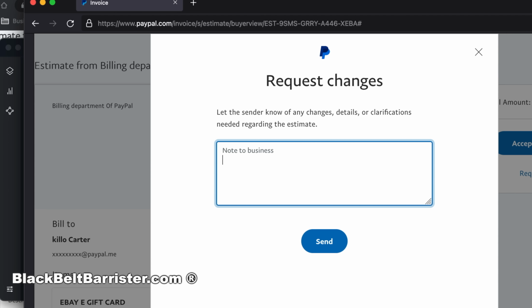Now, here's the problem. The only issue you've got here is that there's one button to press. Well, you can download it as a PDF, which will look like an official PDF, but the only button you can press really is accept the estimate or request changes. If you click request changes, this just shows you note to business and then send. So perhaps you'll be sending some message if you are fooled by this scam, which you won't be after this video. You might be sending something like, what's this all about? Why is this charging me £650?